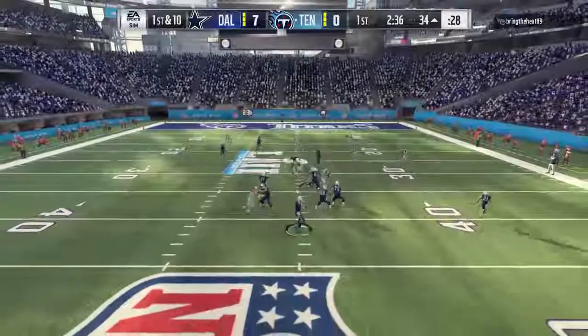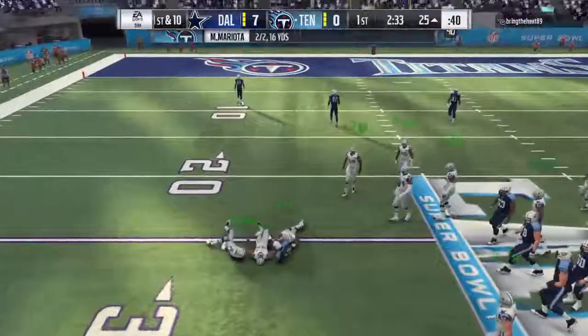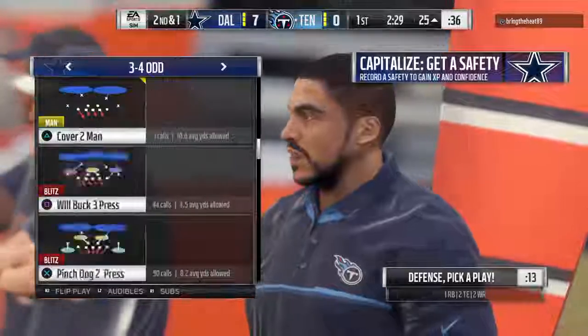On 1st and 10, here's Mariota. He finds Taylor, complete. And he's able to get it down to the 25-yard line. It's a 9-yard pickup on the play, and that'll make it 2nd and short.